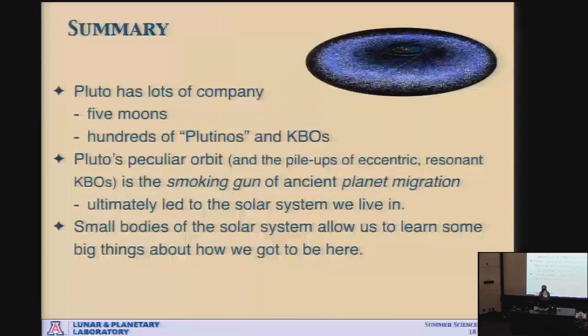So this brings me more or less to the end. Let me just summarize that Pluto has lots of company. We didn't know about this until about 10 years ago, these 5 moons. And we've been learning more and more about the Kuiper Belt and the Plutino component that accompanies Pluto in its orbit around the sun. There are hundreds of Plutinos and hundreds of thousands of Kuiper Belt objects. Pluto's peculiar orbit is not so peculiar, given what we've learned about the Kuiper Belt. There are lots of Pluto-like orbits that are eccentric and resonant.